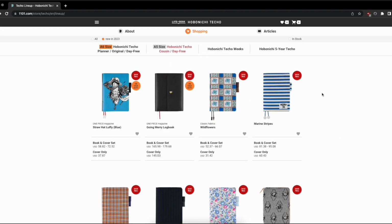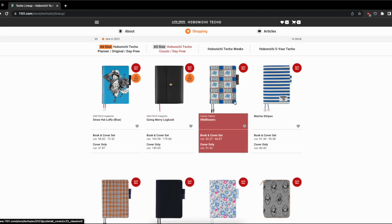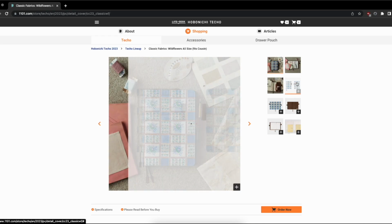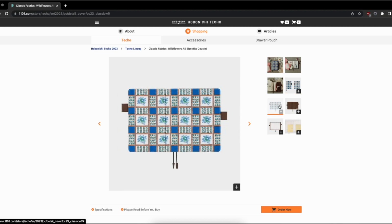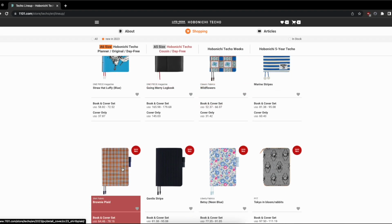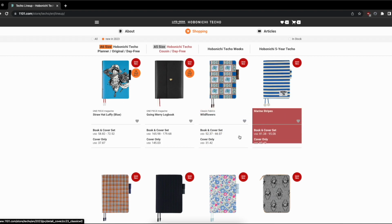So next we have these covers, and I'm gonna tell you right now, I really do like this. For some reason, I am drawn to fabrics that look like they could be in your grandma's house. Somehow they unironically speak to me. However, I don't think I like this Wildflowers or this Brownie Plaid more than covers that we've already seen. So I am going to pass on these.